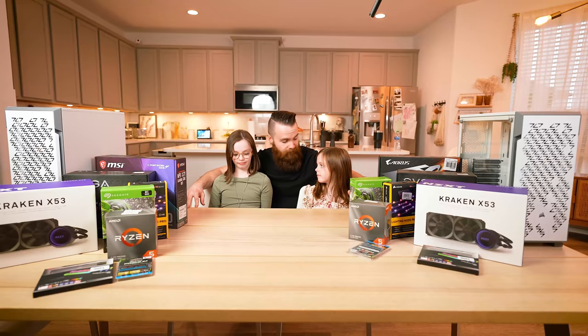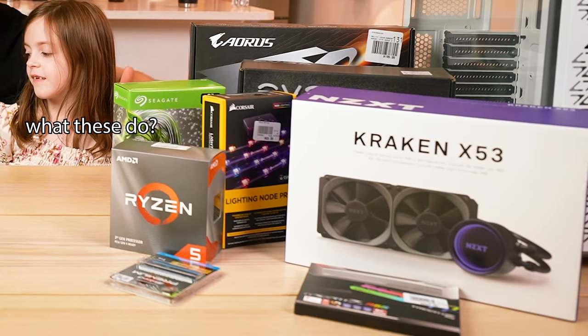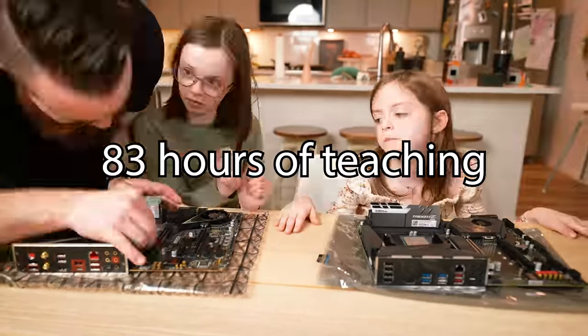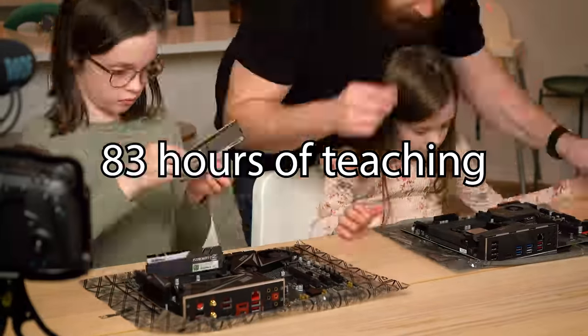But the only problem is that these kids have no idea how to build a computer, or even what most of these parts are for, so I had to teach them. It was a grueling process, took over 3 days, a ton of snack breaks, a ton of frustration, a little bit of yelling, not too much.